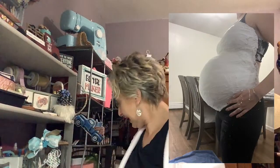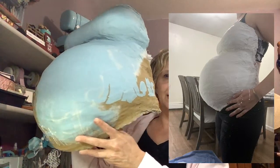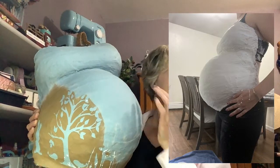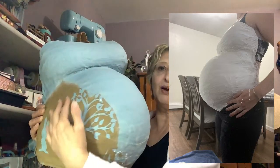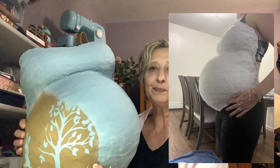I have painted it. Here it is. And it's been in my house and my craft room waiting for me. Let's see if I can show it without a glare. There it is. I have painted it. This is a Waverly color. I believe it's dusk. And then these are mountains. So her theme is woodland animals.